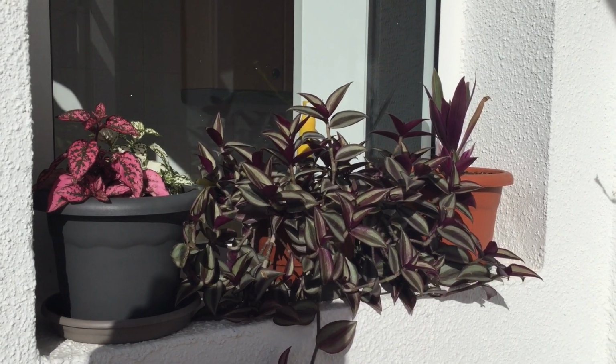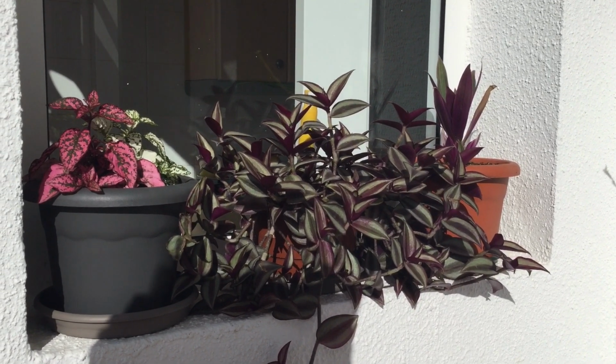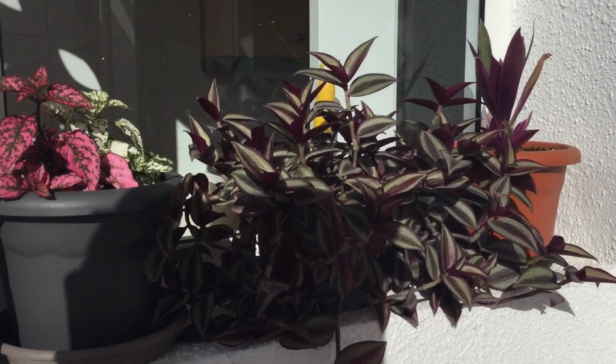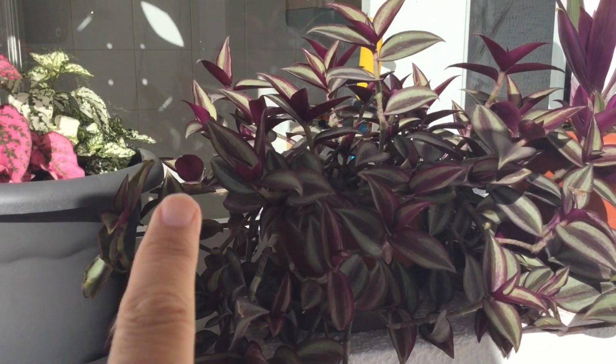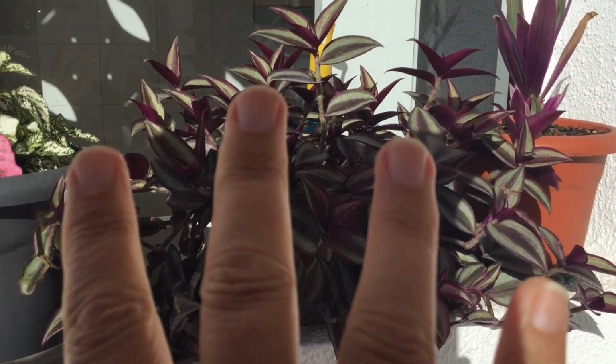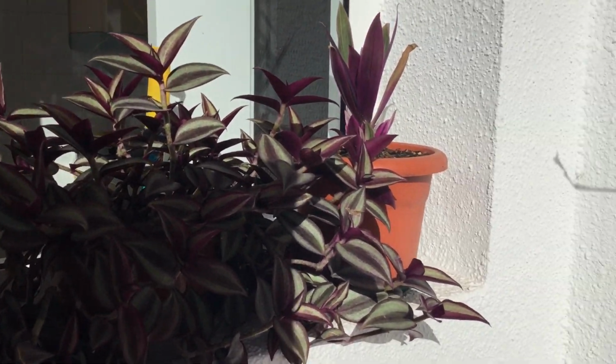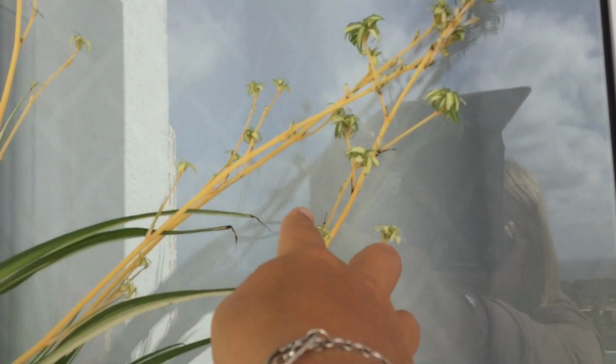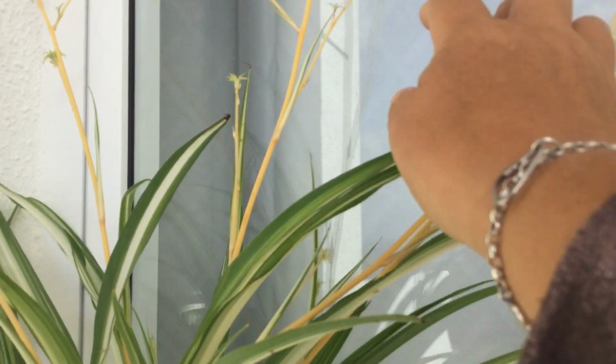Now there's a plane going over and get dressed. I know some people that watch the vlogs really like seeing the plants and the garden, so apologies if you're not interested, but these three are doing really well along here. They get a lot of shade here and I do water them quite a bit. The spider's doing well as well. There's loads more babies coming.